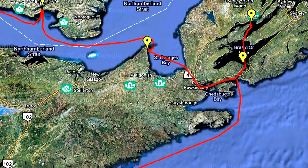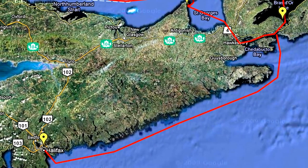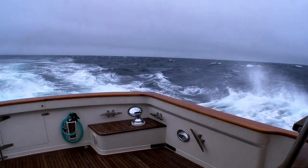After leaving Cape Breton Island, we were back in the boisterous North Atlantic. Initially, we had 20 knots of wind on the beam, but the ride improved as a course adjustment moved the wind astern.